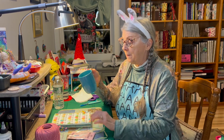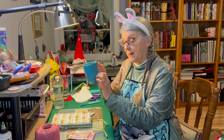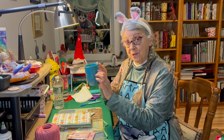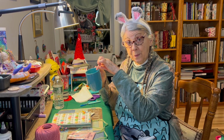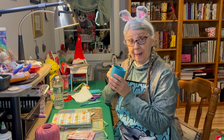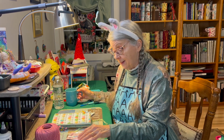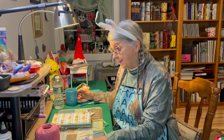I needed a cup that was like 8 ounces so I could put the powdered hot chocolate at the bottom, add 6 ounces of water, mix it up, put some whipped cream on the top, and give it another try. I only have 2 of these. This one we had yesterday. This one we're having today.